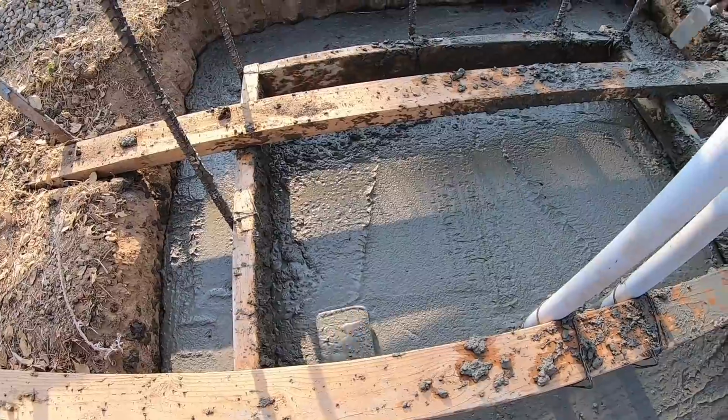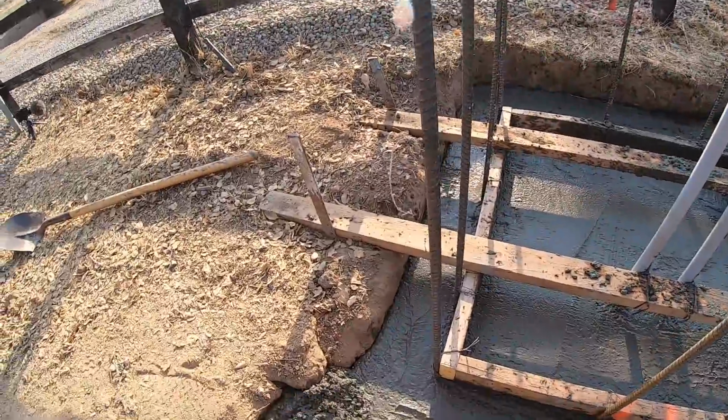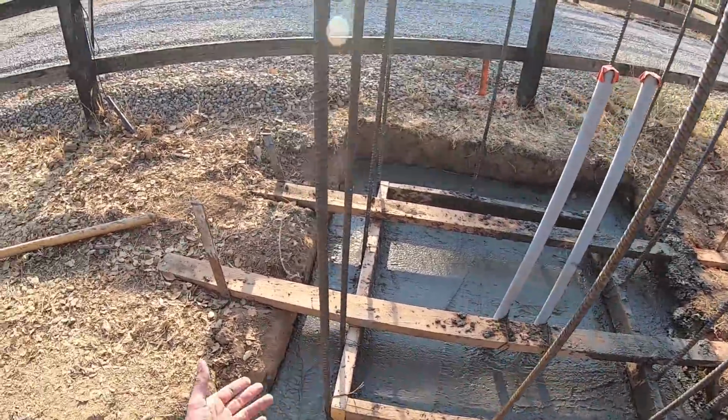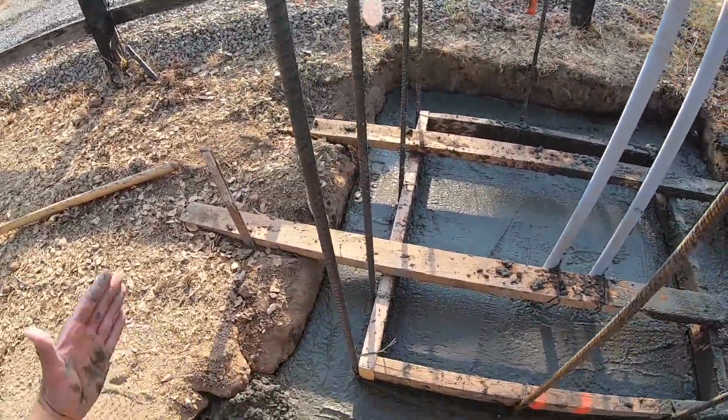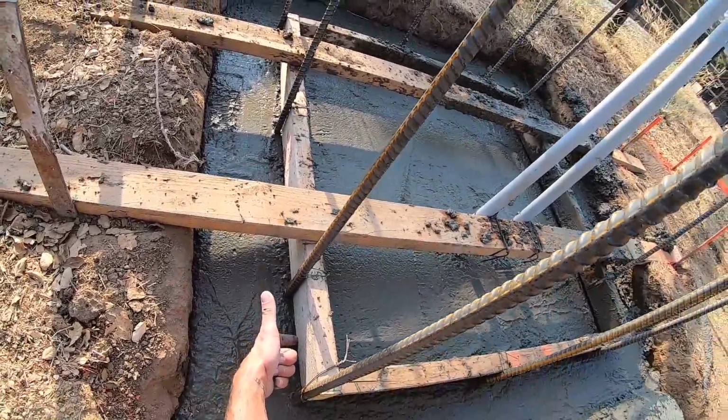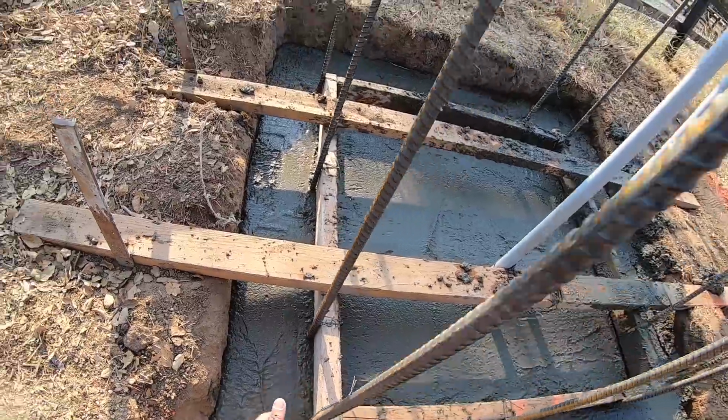All right, y'all, so if you remember, we talked about forming up for footings. It's a lot different than forming up for flat work. So footings, when you're using your forms, it's not holding the concrete in, it's just giving you your height. So you can see underneath, we just got a little bit of gap underneath between there and the concrete.